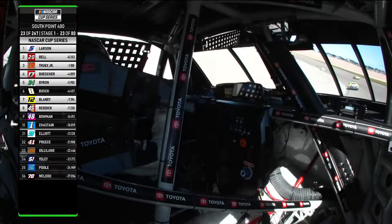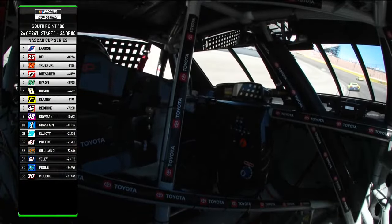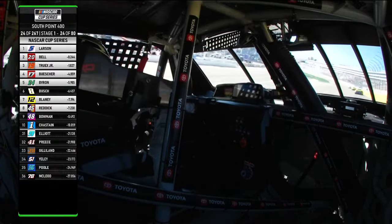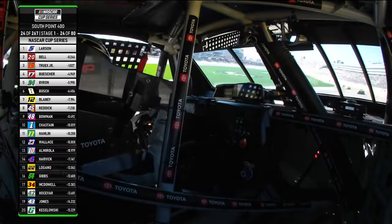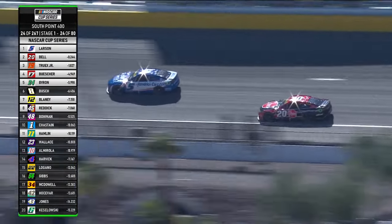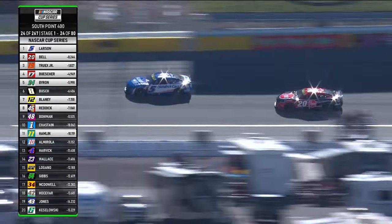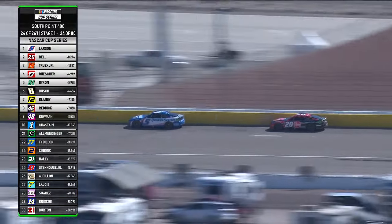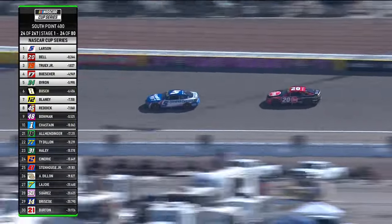23 laps in currently. We'll see if the garage here took note of those issues in practice. Riding on board with Reddick, Toyota Camry, as out front of him, Ryan Blaney. Just passed him for seventh place driving through the field. The battle for the lead is heating up, though, between Christopher Bell and the 20 car. Kyle Larson out front in the 5. Let's see which line they run. Christopher Bell's ran him down.